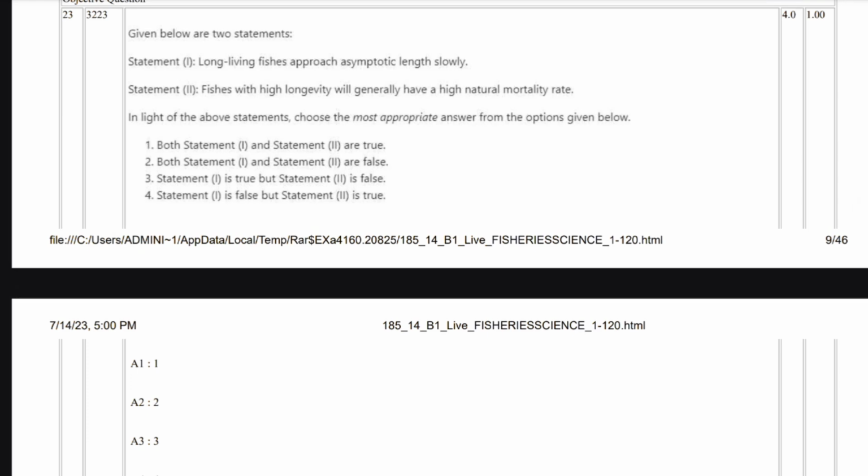Next question, given below are two statements. Statement 1, long-lived fishes approach asymptotic length slowly. Statement 2, fishes with high longevity will generally have a high natural mortality rate. So the correct answer is option number 3. Statement 1 is true, but statement 2 is false. Option number 3.